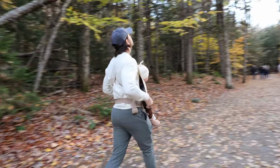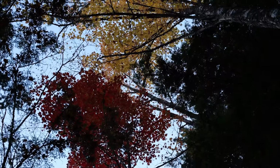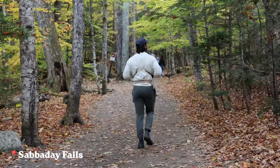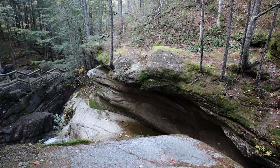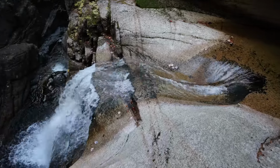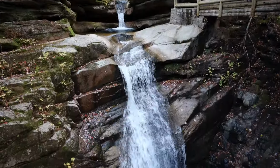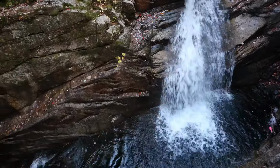And honestly, bailing on that Artist Bluff hike really did work out for the best because it gave us plenty of time to enjoy our final two stops of the day back on the scenic highway. We stopped at Sabaday Falls, which is a really short but pretty trail to an absolutely gorgeous waterfall. It was really cool too. For a lot of it, you were just walking on a bed of leaves.